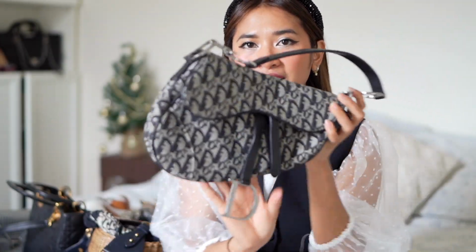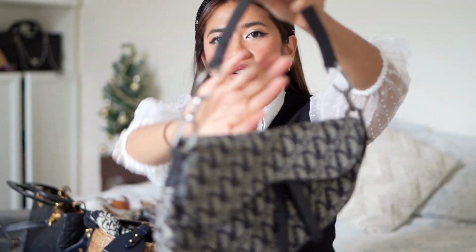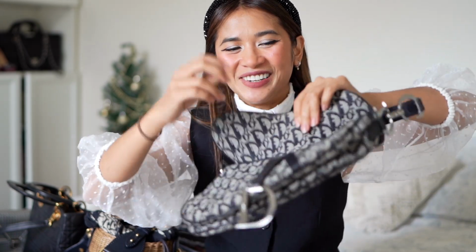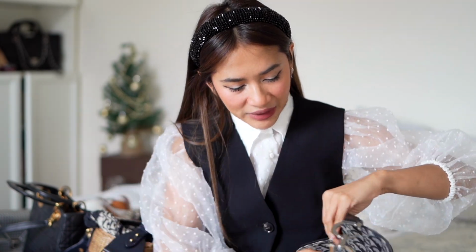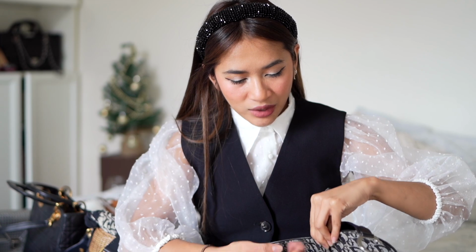I know the saddle bag is a bit of a hit and miss, and this is a vintage style with the velcro opening, which is so 2000s. The interior is pretty roomy, but I do know the new ones have even more roomy interiors. It is nylon lined on the inside, and this one was so versatile.